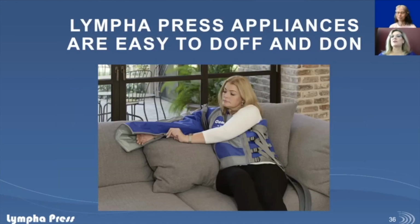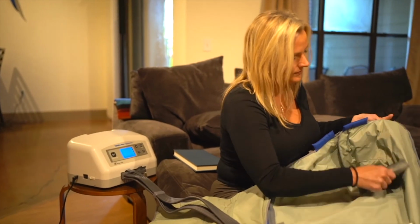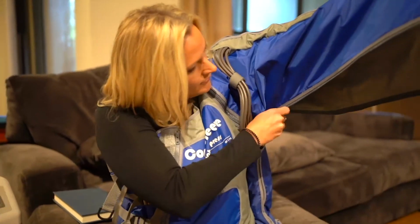One of the wonderful things about Lympha Press is that the appliances are really easy for the patients to get on and off. And they've been very thoughtful about adding a few features that help the patient to be more independent. One of those that you can see on our comfy vest right here is the zipper that goes to the hand. And the patient can unzip that, and then they can more easily adjust the straps that are going around the torso right there. And that just increases their independence in using this product. So in this video, what you can see is a patient actually putting it on, and look how easy it is for her to use.